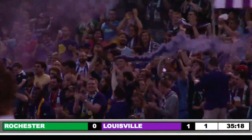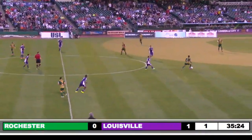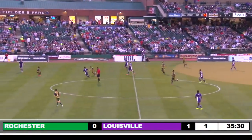Absolutely incredible there. And that's only the second goal that Rochester's conceded all season. Louisville City still, by the way, has yet to trail at any point in any match this year. All right, now that's an incredible start right there.